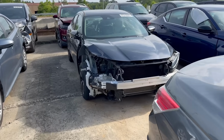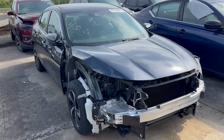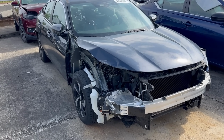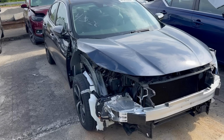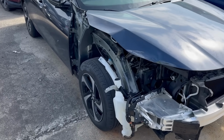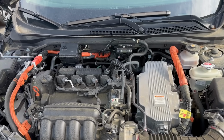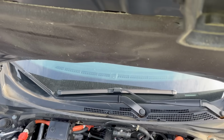All right, so here on the list is a 2021 Honda Insight. It looks like it's got front end damage, but this doesn't look too bad. Definitely the hood's damaged. We've got to look inside and see if there are any parts. The rebar is definitely damaged. The apron looks pretty good. The hood gaps on this side look pretty good. And this is a hybrid.